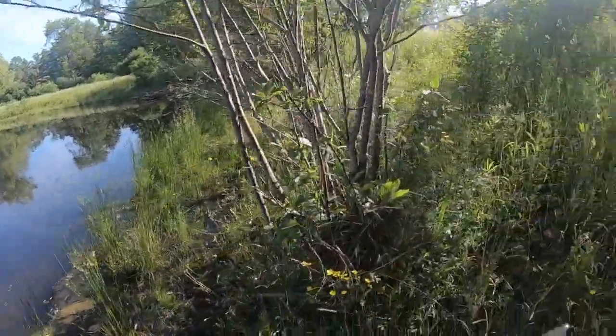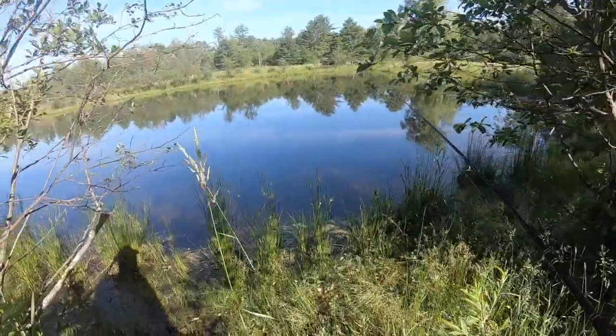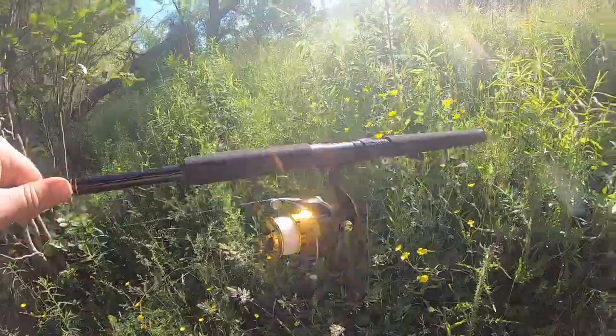That one's still over here on the bed. I'm gonna try getting it. No, it wasn't a fish on the bed. It might have been the one I caught, honestly.